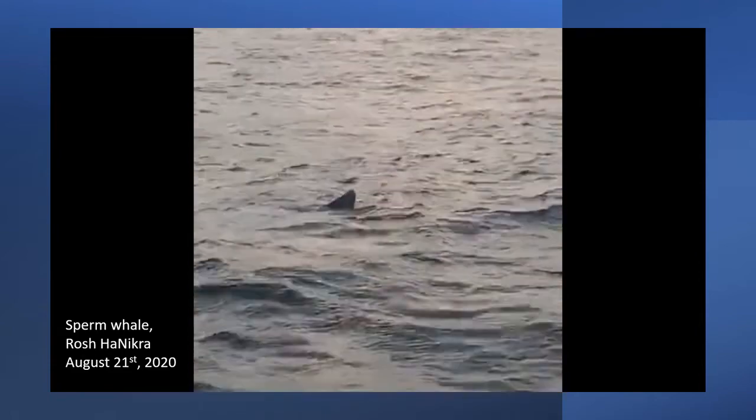Sperm whales were seen 5 times in the past 2 years, also close to the shore, but this time on the northern coast just on the Lebanese border. In all 5 times, it was sighted on top of Achziv submarine canyon, where depths are changing rapidly from 100 to 800 meters. In this video, you can see 2 individuals.